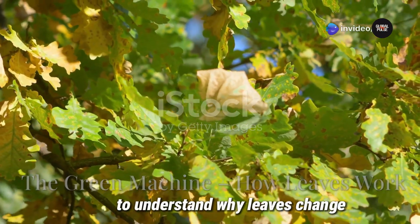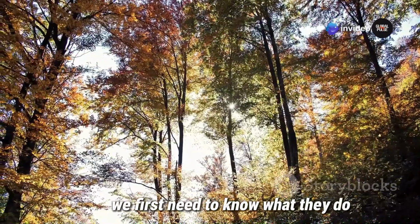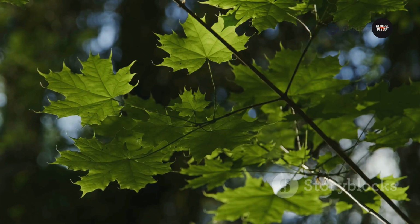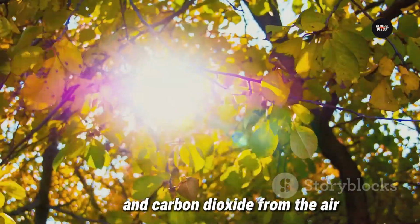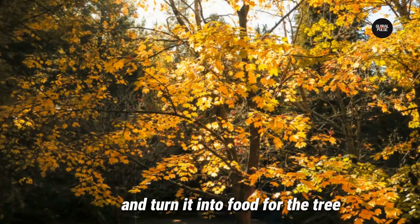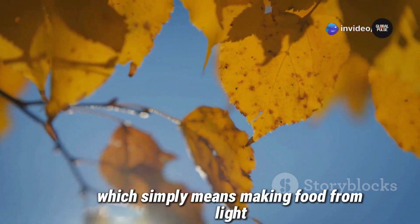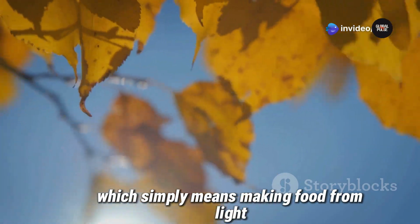To understand why leaves change, we first need to know what they do. During spring and summer, leaves are like little power plants. They take in sunlight, water, and carbon dioxide from the air, and turn it into food for the tree. This process is called photosynthesis, which simply means making food from light.